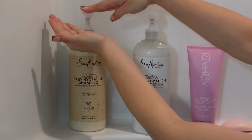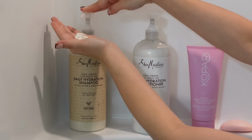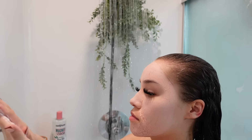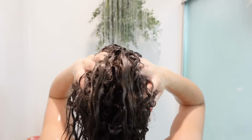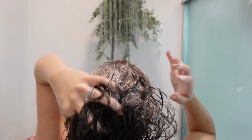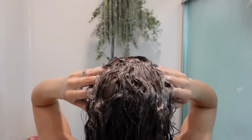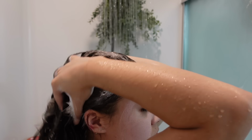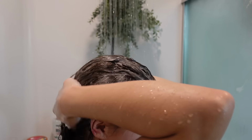So anyways, on from that, the first step in my routine is to, of course, get my hair smelling like coconut. Because remember, we want to smell like coconut from head to toe. Okay, so the best shampoo and conditioner that will leave your hair smelling like beautiful coconuts is the Shea Moisture 100% Virgin Coconut Oil Daily Hydration Shampoo and Conditioner. These leave my hair smelling so good and they also work very, very well in my hair.